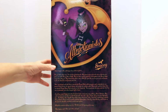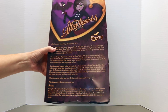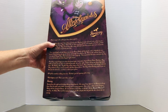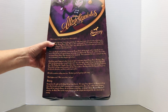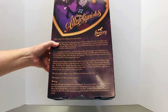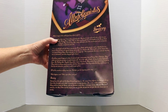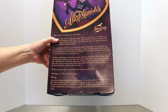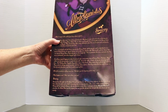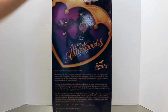Now I'll tell you a little bit about Gracey. I'm just reading what it says here on the box. Gracey loves the night and the things that go bump therein. She enjoys being different. But Gracey is always there when her pals need a kind, reassuring voice in scary situations. She is also a killer interior designer. Along with her trusty bat, Grim, she can decorate a room that's to die for. At the Haunted Mansion attraction, the ghost host and the singing bust are just like old pals that she feels like she's known for an eternity. So anyway, that is a little bit about Gracey.